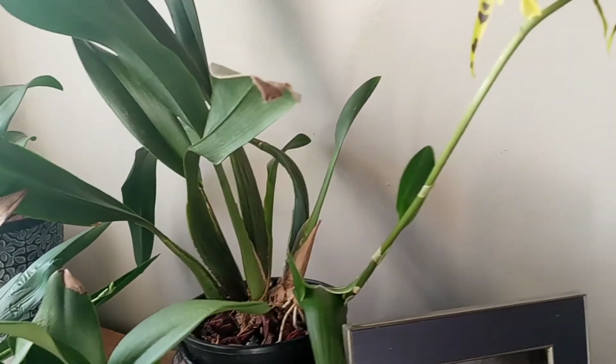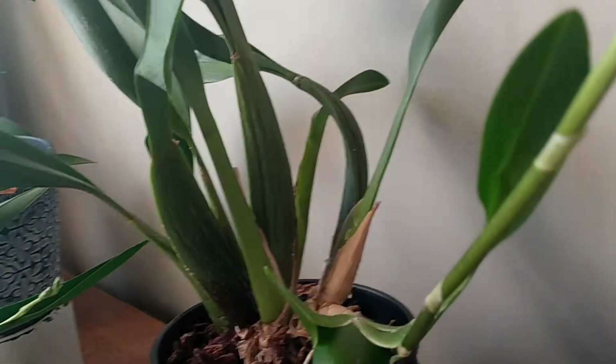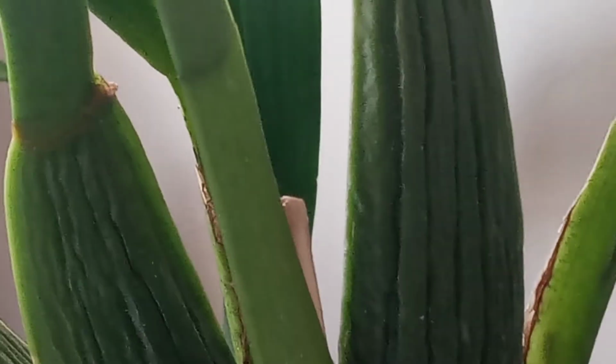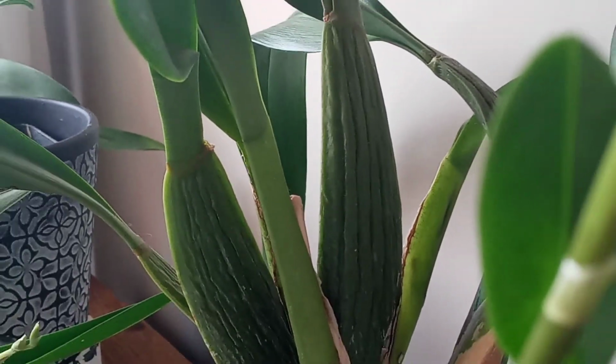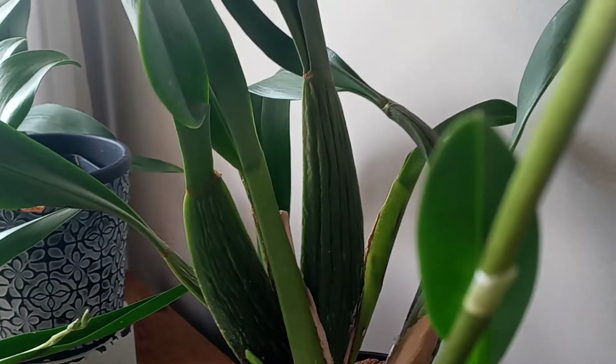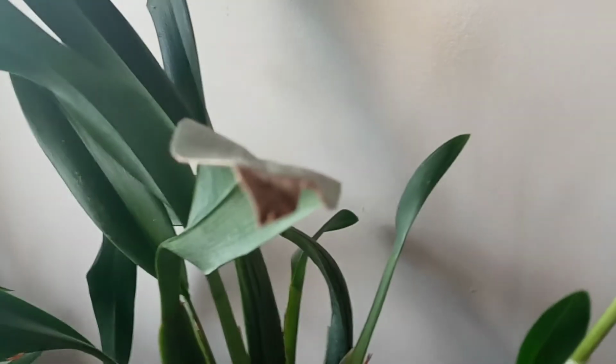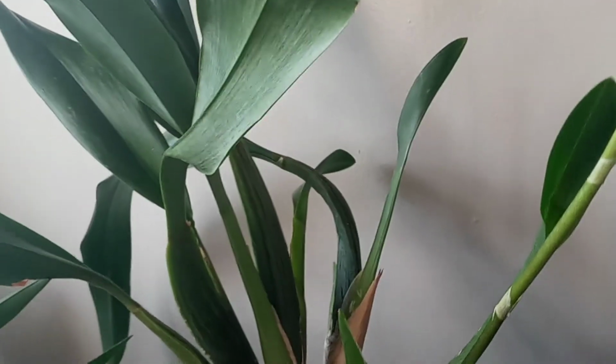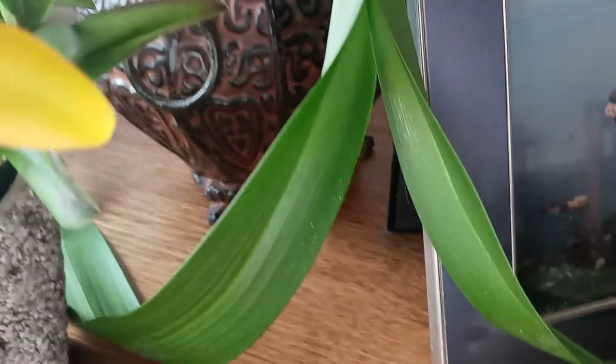But back to this one over here, I want to show you, you can see this. Look how wrinkled, how deeply the wrinkles go in on this. Oh my goodness, it was really, really desiccated. It was going through a hard time over there. It formed another pseudobulb that did not bloom for me, and then the second pseudobulb and growth that it formed did bloom, but, don't laugh, it's a very unusual growth pattern.